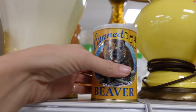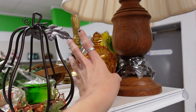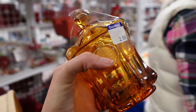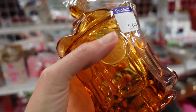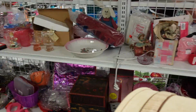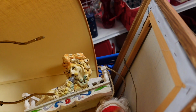This was interesting. We find a lot of canned food on the shelves, but never canned beaver. This is Fostoria coin glass for $2.99, just a nice little covered dish. Of course I grabbed it. Just loading up the cart.